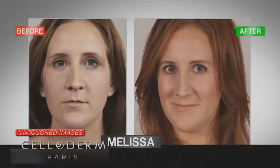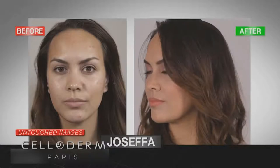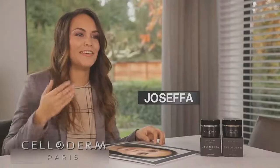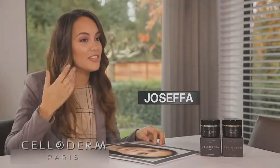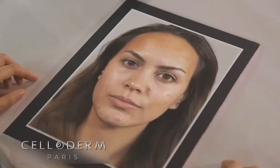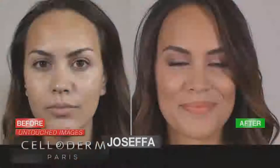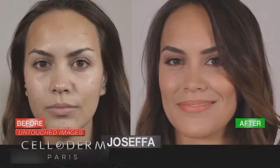Wow, I'm amazed, absolutely amazed. I see a lot of difference between 3 weeks ago and now. I used to have acne on my chin, on my cheeks. It was just not flattering at all. And right now it's just gone, which is amazing to me because I've used so many different products that didn't work. And this just worked.